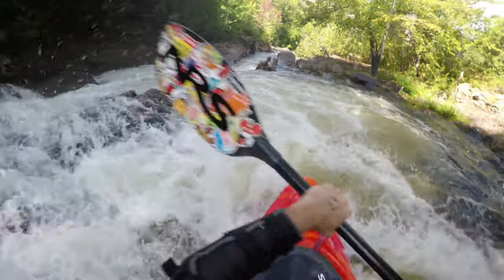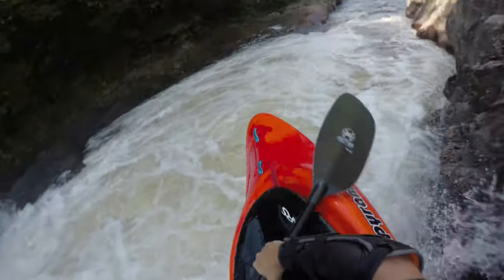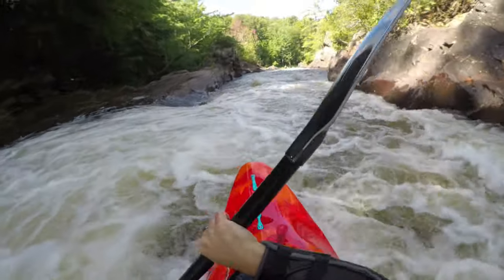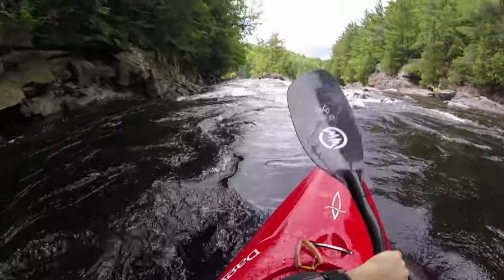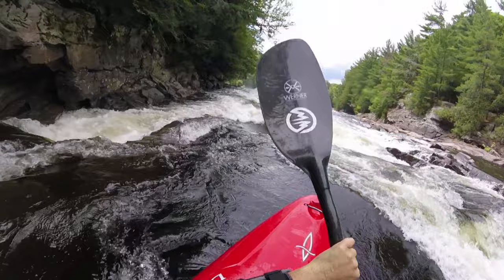Just do it. Below Mushroom, you'll have a little bit of boogie water and then you'll cruise into Narrows. This is probably the most dangerous place for someone that has never run the river before because it looks incredibly innocuous. Enter the rapid all the way on the left where there is a big green tongue.